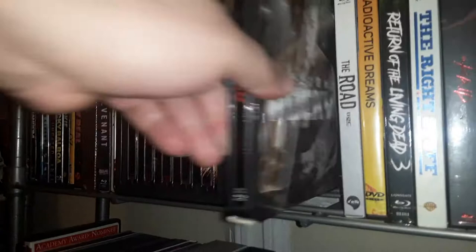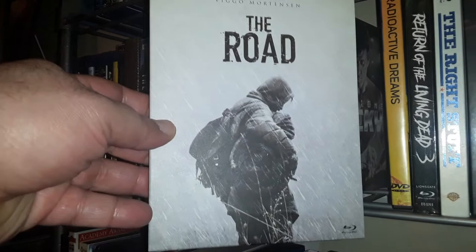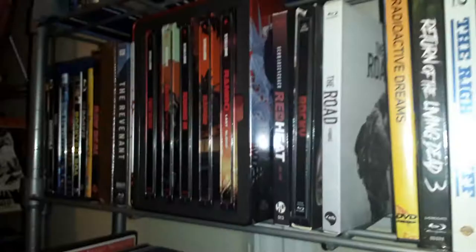The only U.S. label doing any fun work today is Vinegar Syndrome. They're doing really fun work with things like slipcovers and things like that. And now they have the Beastmaster, their best looking set so far. Okay, and I like when they come out with specialty packaging like this. Here's another misplaced media book. This belongs here.